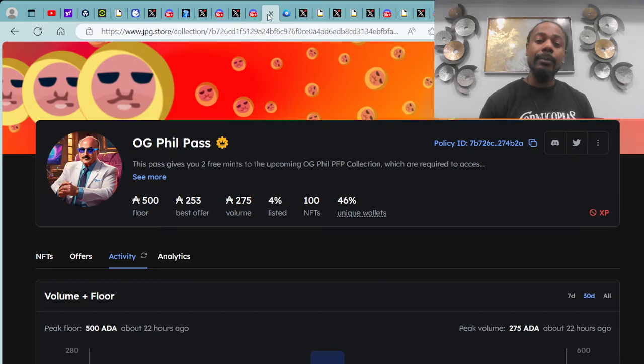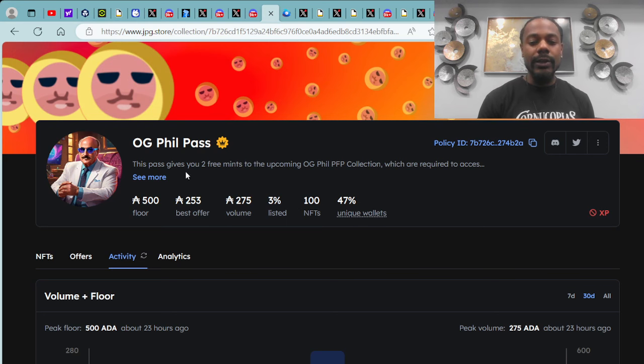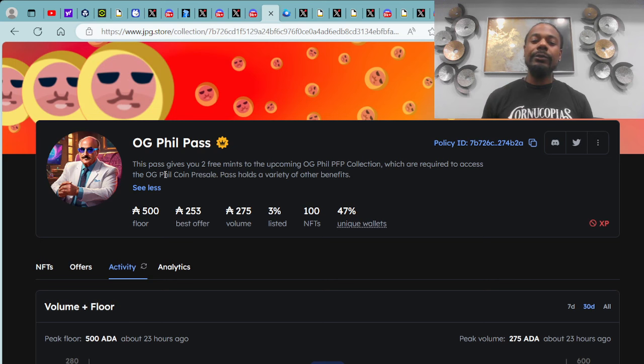If you would like to just pick one up off the secondary market, they are available over at jpg.store, the OG Field pass. This pass gives you two free mints to the upcoming OG Field PFP collection, which are required to access the OG Field Coin presale. The pass holds a variety of other benefits.